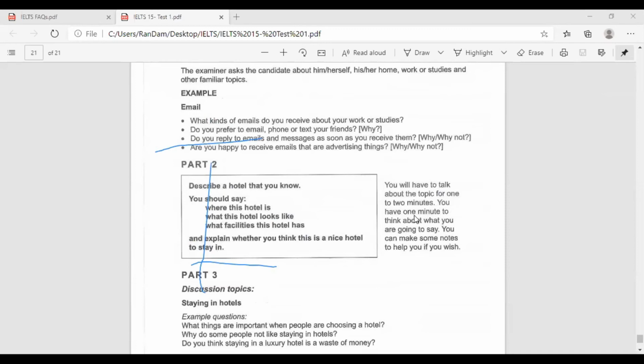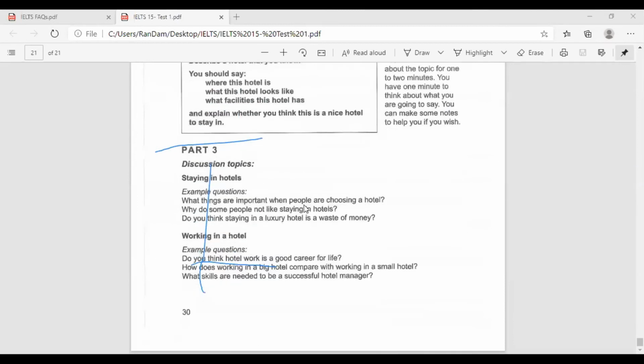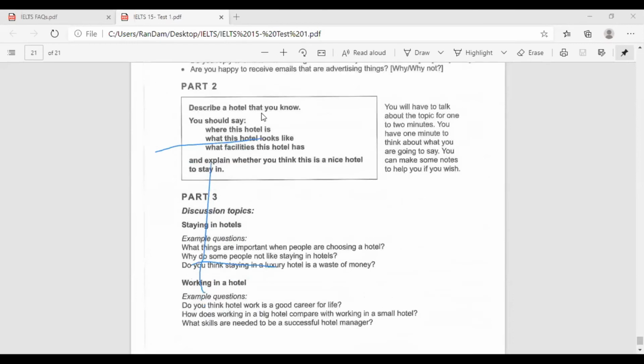That's the task. After that, in part three, you have some discussion topics or discussion questions in the same theme which you talked about, but not about your topic. For example, describe a hotel that you know. So you were describing a hotel that you recently met, right? Or that you like. You give the name of the hotel, where it's located, everything.